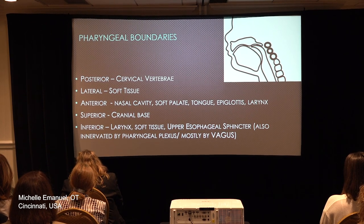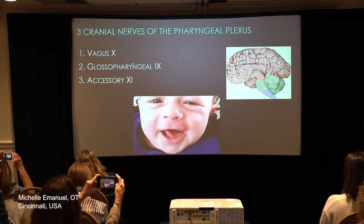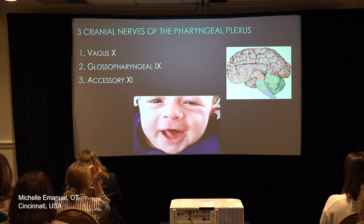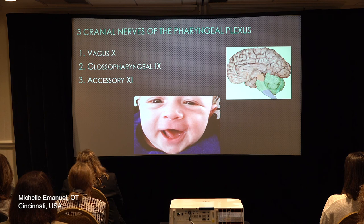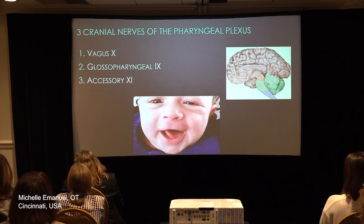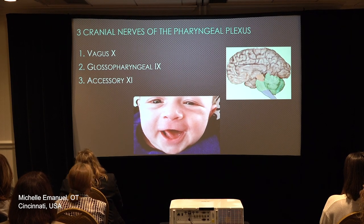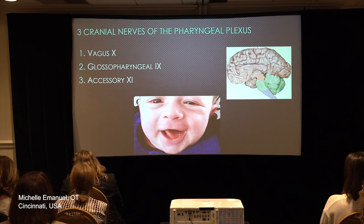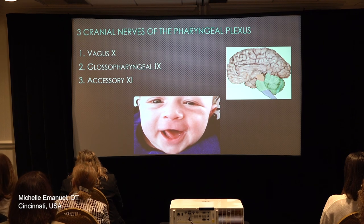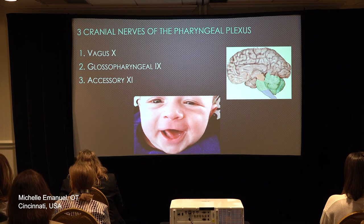So just thinking about the boundaries, we'll also think about what nerves innervate the pharynx themselves. And actually three of our cranial nerves come together to form the pharyngeal plexus. That's the vagus nerve, which we heard a lot about yesterday if you were here, the glossopharyngeal nerve, and the accessory. The accessory is really important for our sternocleidomastoid and our traps, which is the orientation or turning our head. But there's a lot of interesting things about the accessory nerve. It also sends a contributory down with the vagus nerve and the glossopharyngeal to help the motor components, okay, in the pharynx.